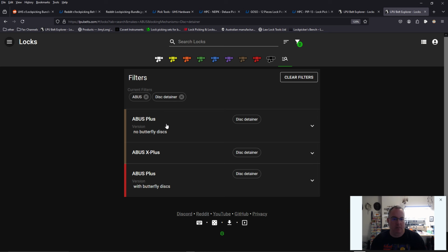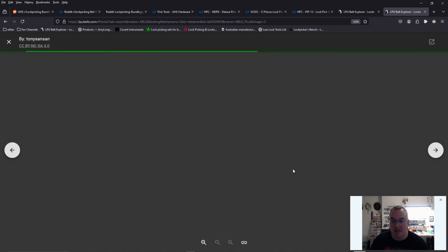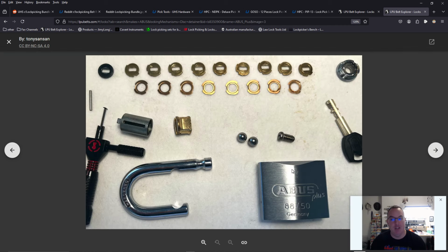And so it's probably a Plus or X. Yeah, it's a Plus. Abus Plus. So that's probably the Abus 88. Yeah, it is. 88/50. So a disk detainer lock has disks. You are not going to pick this lock with the tools that are provided.